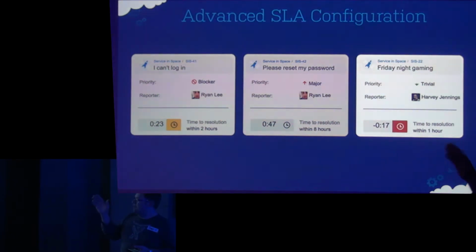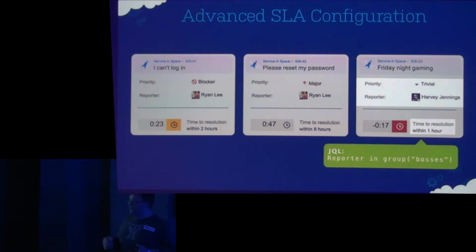So it's not just priority, although many people use that as their primary criterion. You also can look at, for example, who is reporting the issue? You might want to give your boss a lower response time than anyone else. Or to give a more serious example, maybe you have a partner who also provides service and you want to have a shorter SLA so that they have time to follow up with their customer and still meet SLA.